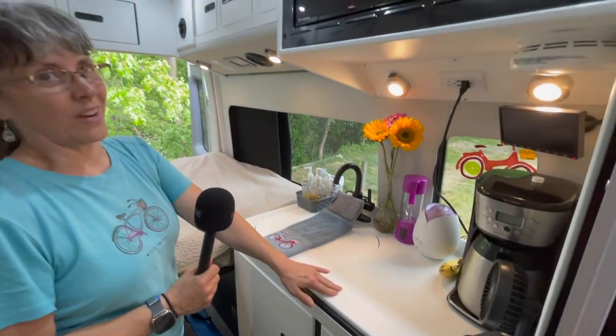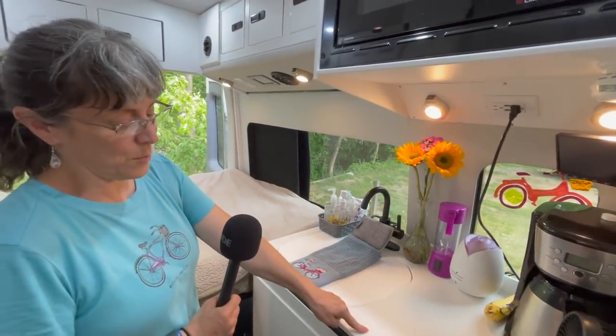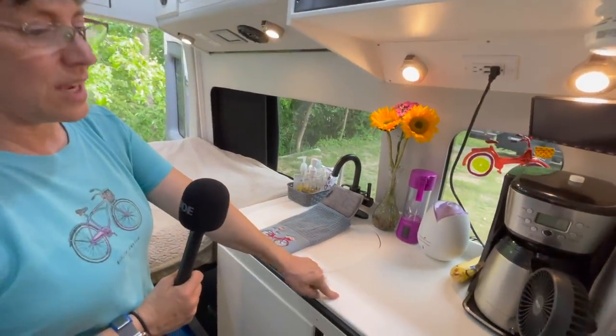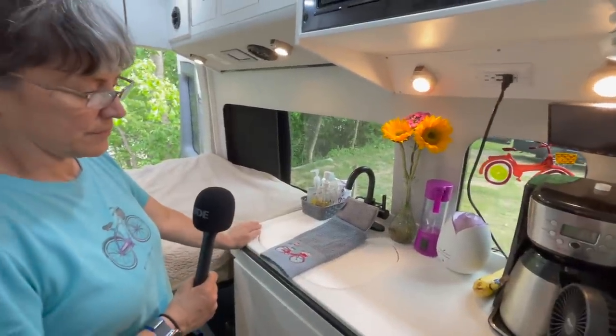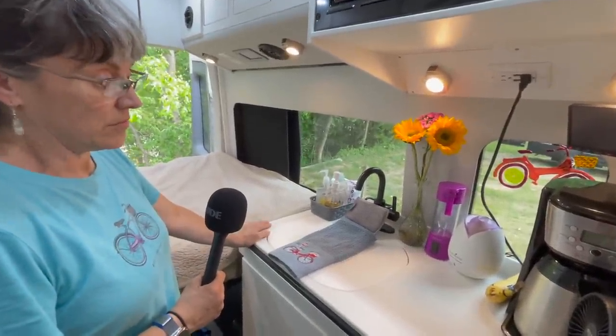This isn't the Corian. Oh, I see. This is the marine grade plastic. Okay, I got it. He said we could get the Corian if we want. Okay, this will never stain. It's pretty amazing. Tons of storage down here.